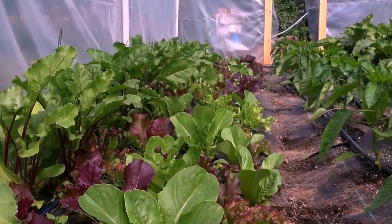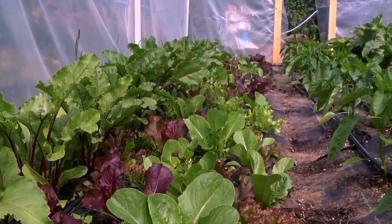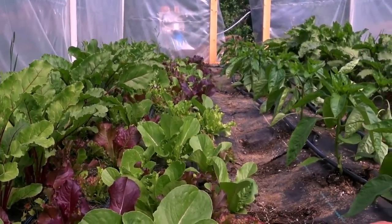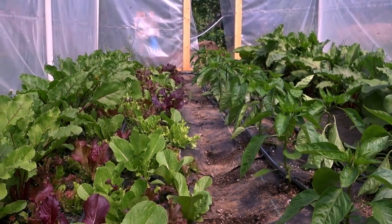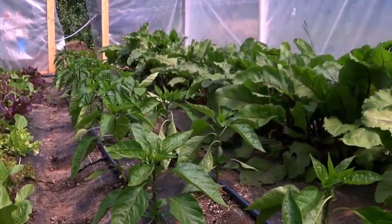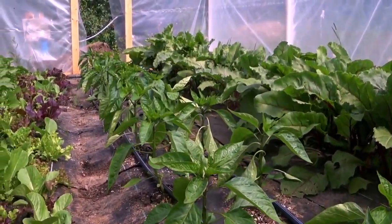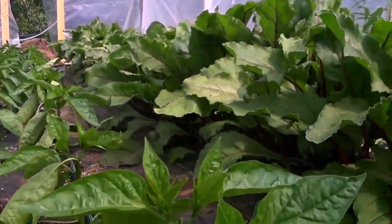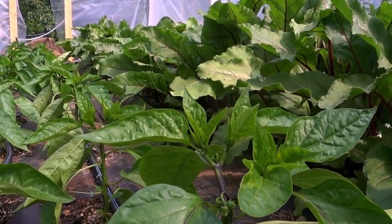Here's the lettuce. This is called an all-star lettuce mix, I think, from Johnny's. It's a variety of reds and greens and different butterleaf type lettuces. And then here we have jalapenos. They're already starting to get some blossoms on there. You can see here we got some blossoms already starting to form on the peppers.